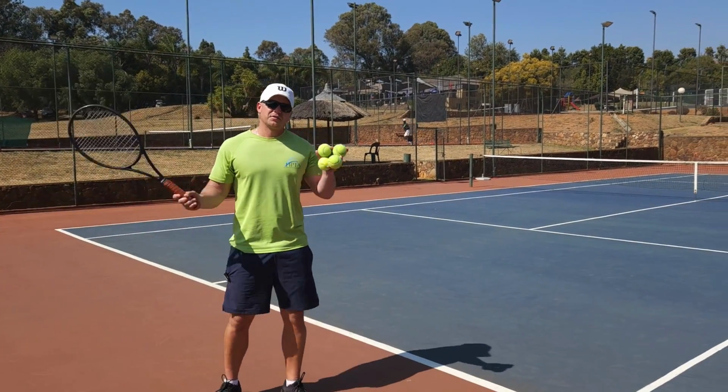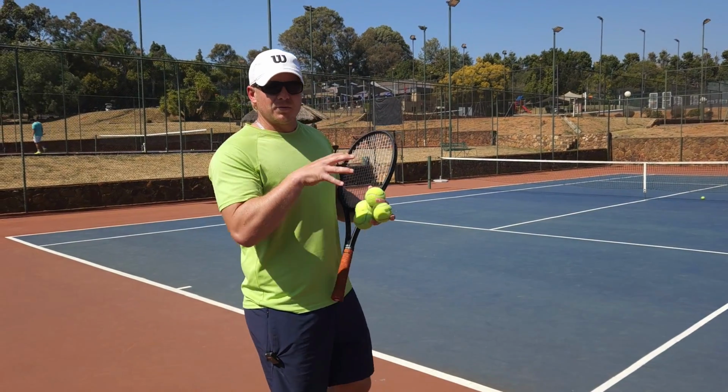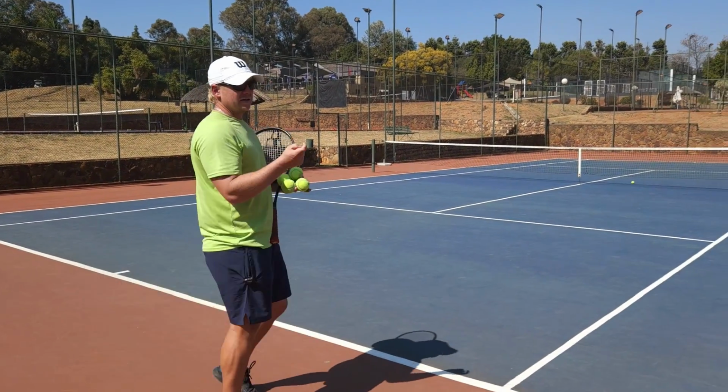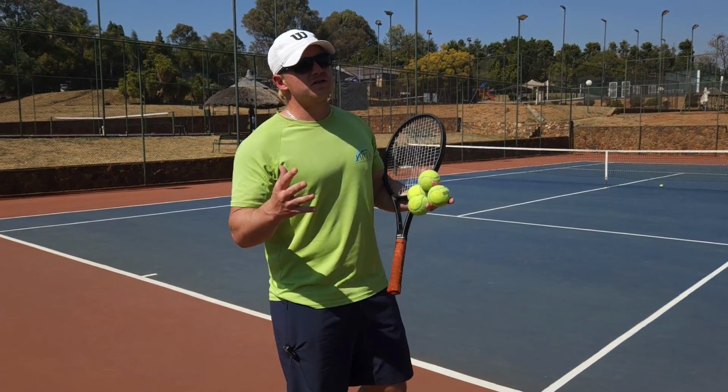forehand hit it to the best of your ability. I love my forehand, it's my favorite shot, so I took the most basic misses: long, wide, in the net, wide both sides, and I'm also going to give you the most basic reasons why that's happening.